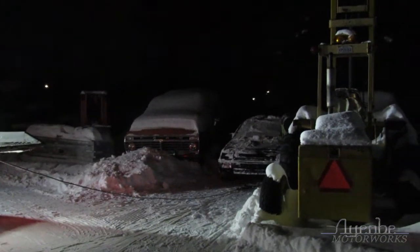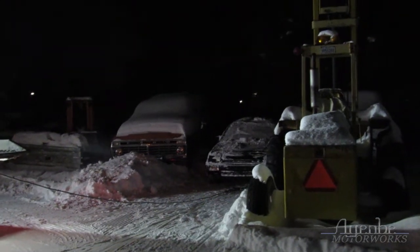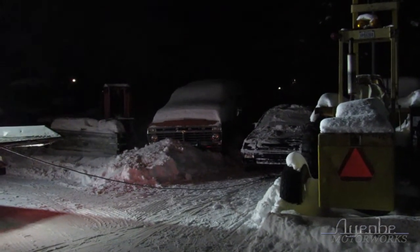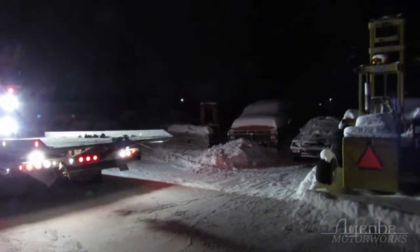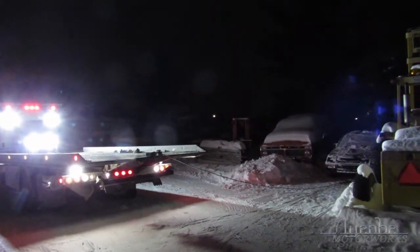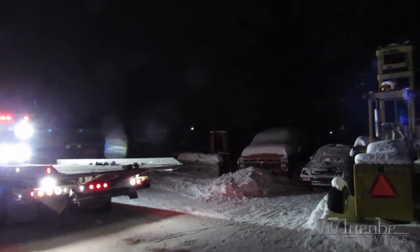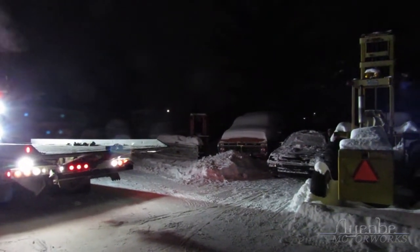Yeah, it's already rolling. He figured out how to put it in neutral, because without a battery, it doesn't go very well. Well, he's adjusting the wheels as he goes. I could have sat in the car, but it's hard to see what to do when you're inside. Oh, look at it go. Look at it go.